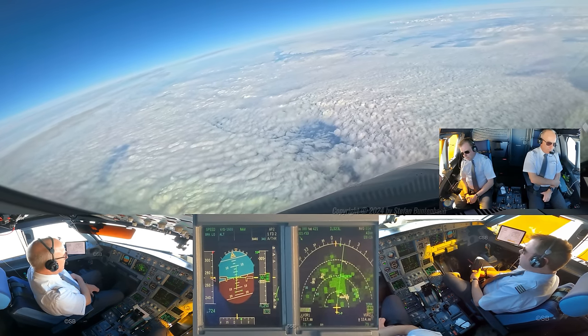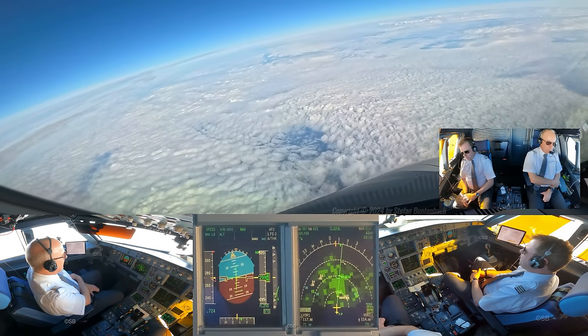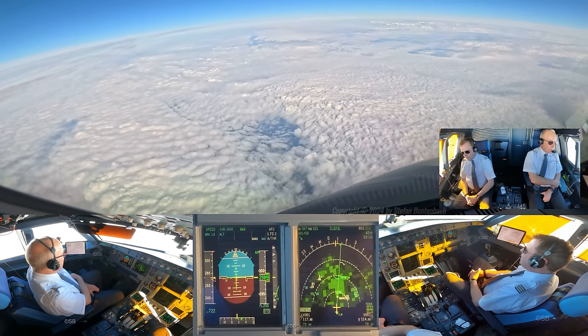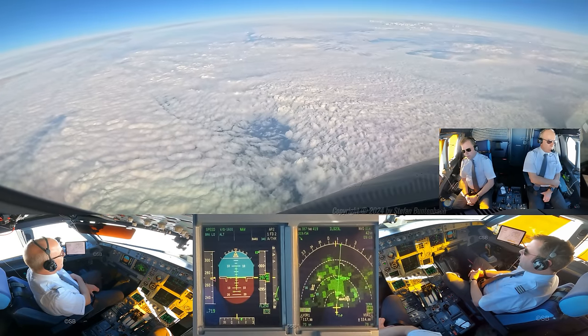As you mentioned, we're going to expect the radar vectors for 23 left. I fly down with full flight director guidance until we are established on the ILS. Then we're going to continue manually.